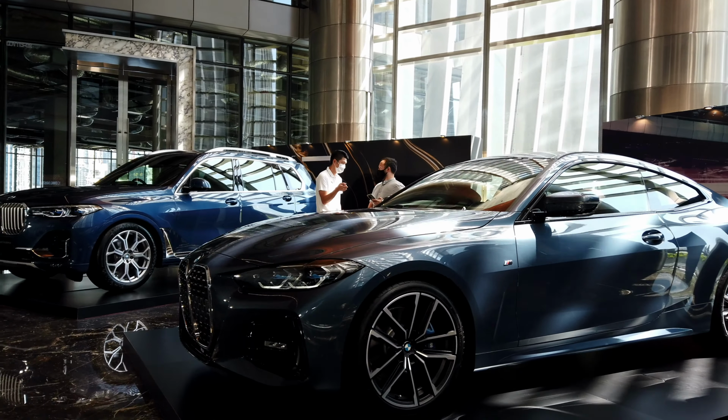Under the bonnet is a 3-litre inline-six engine with an 8-speed Steptronic transmission, which produces 340 horsepower and 450 Nm of torque. Power goes to all four wheels via the 8-speed automatic transmission. 0 to 100 is achieved in 6.1 seconds, top speed at 245 kilometers per hour. Fuel consumption is rated at 9.5 liters per 100 kilometers. And as far as I'm concerned, this is the absolute statement for BMW.